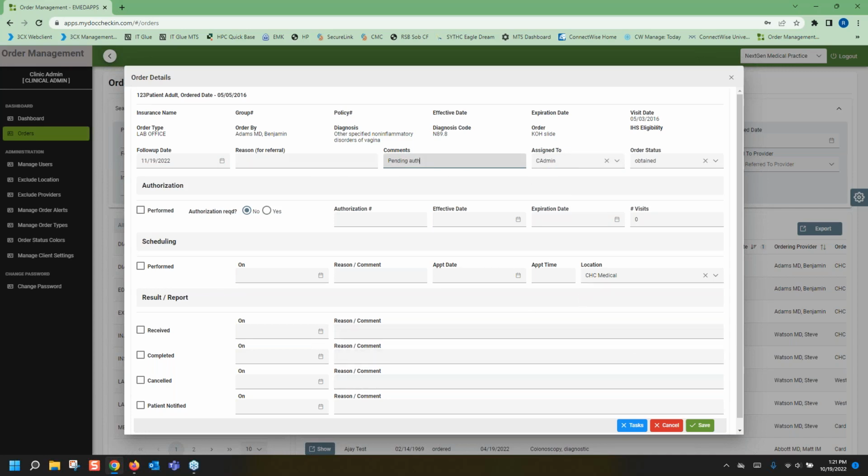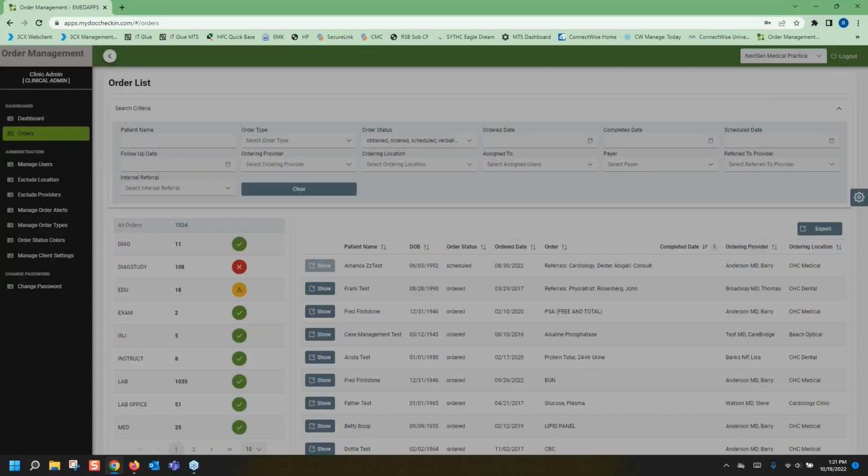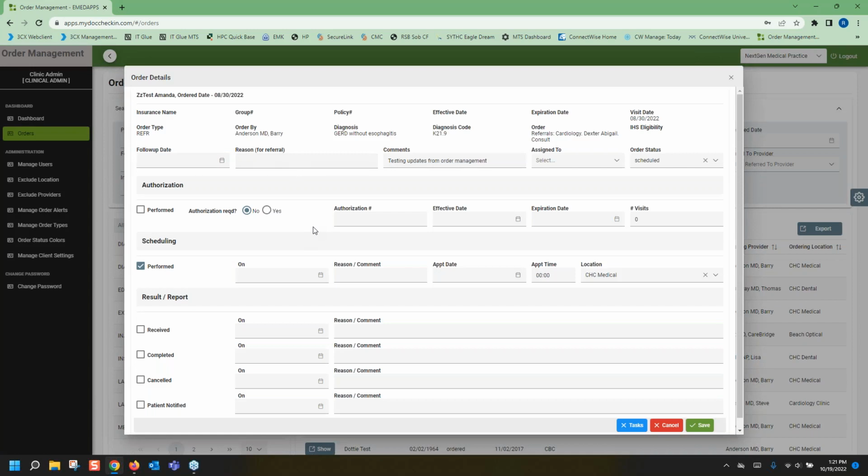I can make my updates and I can save this information, and that order is going to be updated in order management, and that information is also going to write into my NextGen application. And then now I can click the show button on the next one and start working my next referral.